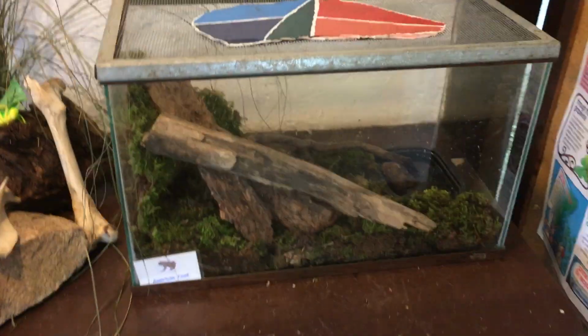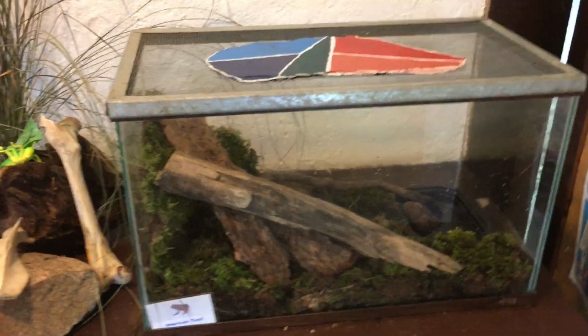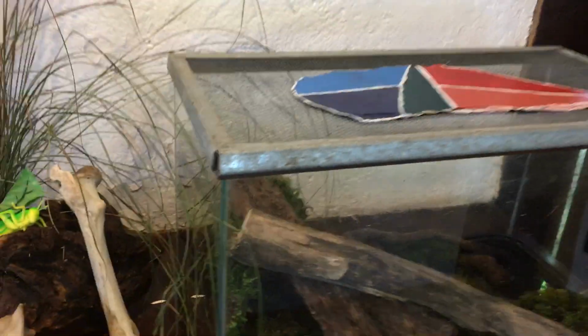And then finally we have my pride and joy of the season, the American toad, because I love her. She is just such a character. She chirps all the time. She loves to be hiding out in between the glass and the moss, and she's a really cool little toad.